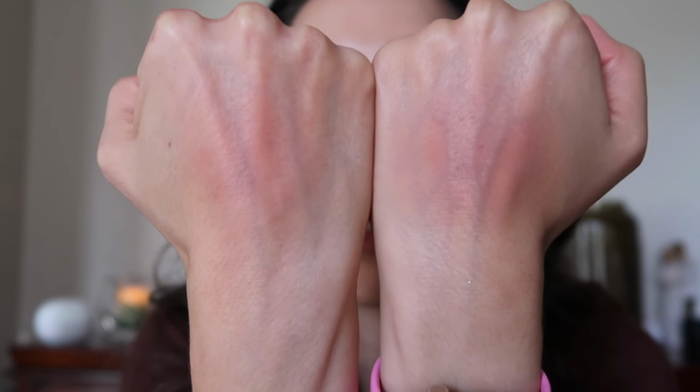I don't see a difference either when these are blended out. But you can see that there's a difference in the finish because this is powder form, so it's going to look a lot more matte. And this is, although cream to powder, it does have more of a luminosity to it without having any glitters or shimmers. So again, I think she did an amazing job creating this product. I think that the colors are very comparable to each other.